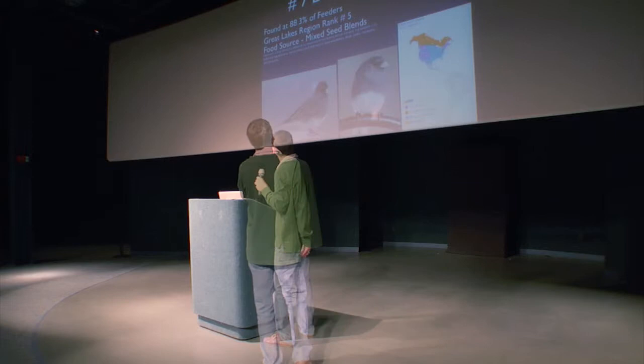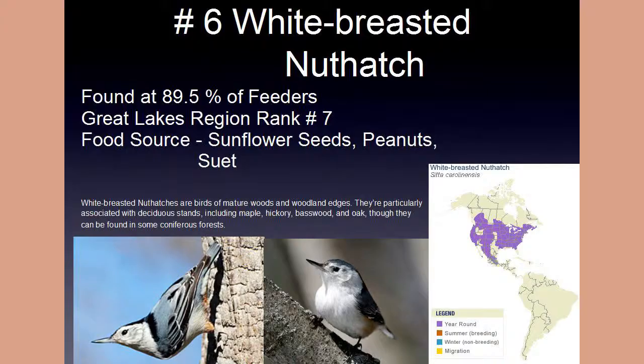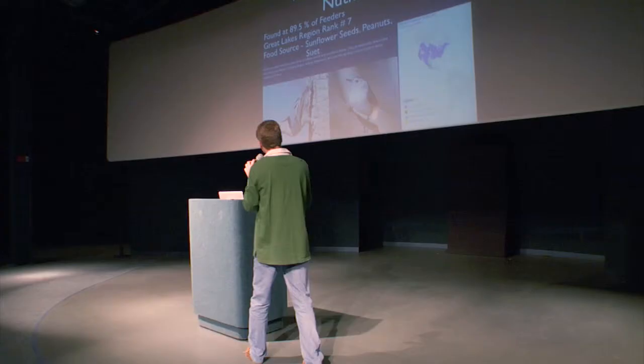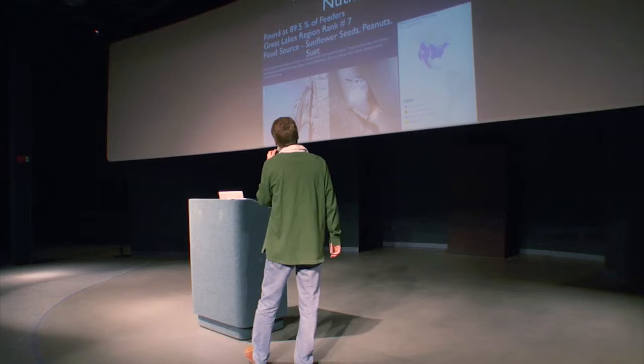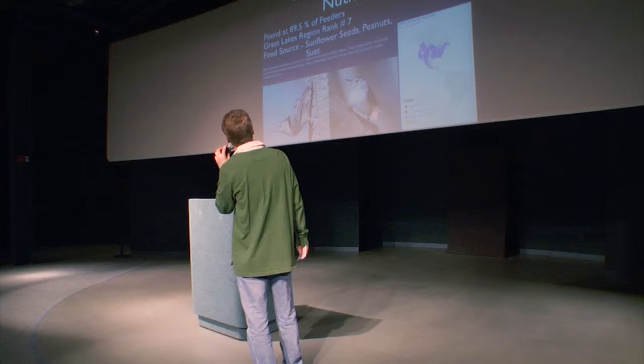Here's the white-breasted nuthatch, again the cousin to the red-breasted. Probably about one-third bigger than the red-breasted, and a little more common. Again, in the winter they'll flock with chickadees and titmice and woodpeckers to form food flocks. Very vocal, especially the males. Typically you hear them before you see them as they do their little chirp.